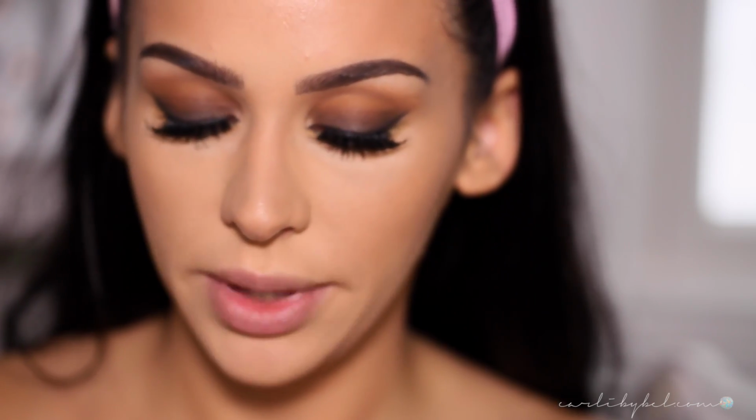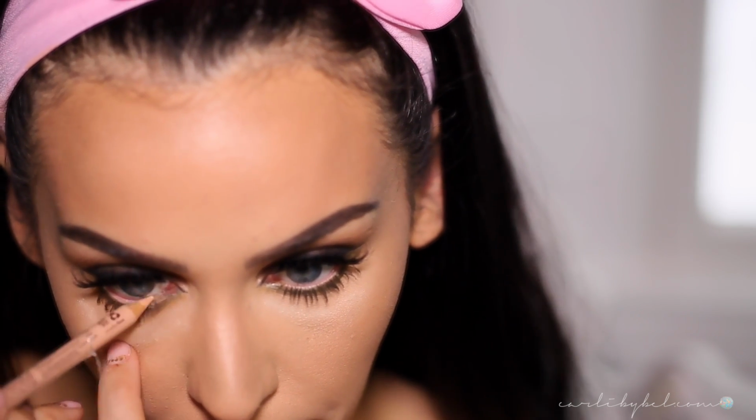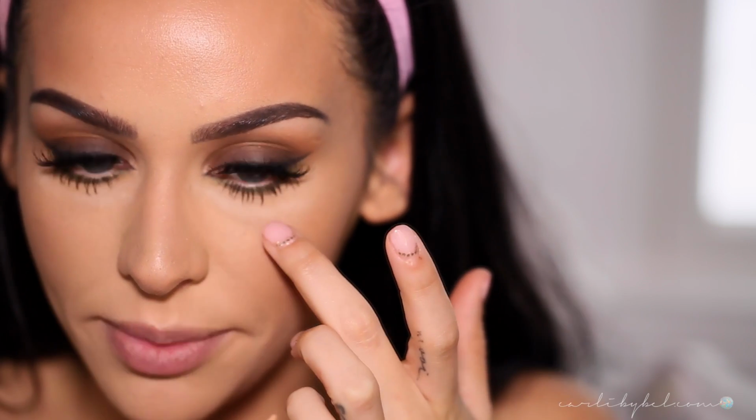And I'm gonna apply a little bit of this NYX Wonder Pencil. I couldn't get the plastic off, I just opened it. You guys can do a black liner. I just don't want my eyes to look smaller, so that's why I'm using a nude.